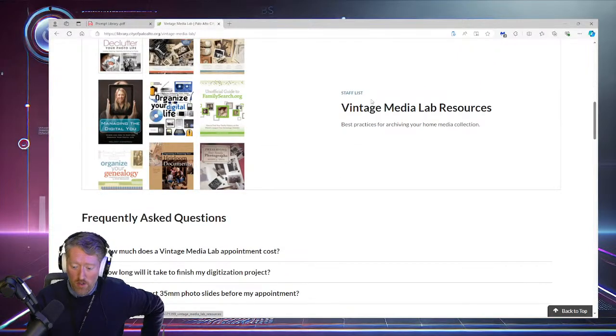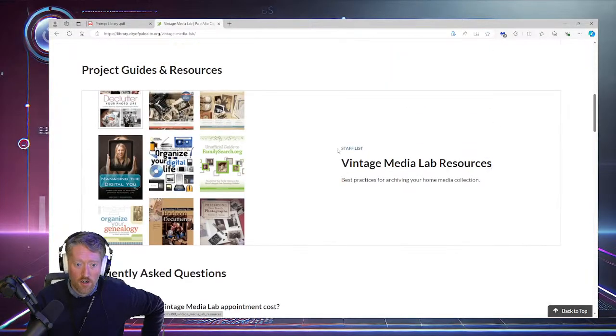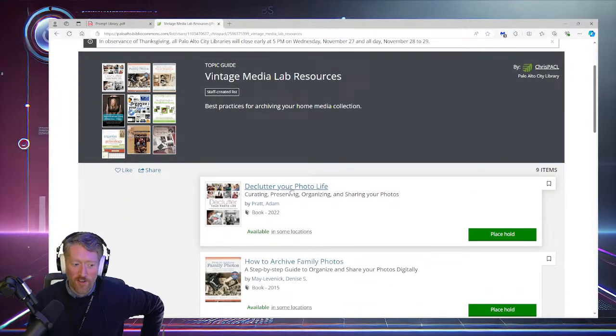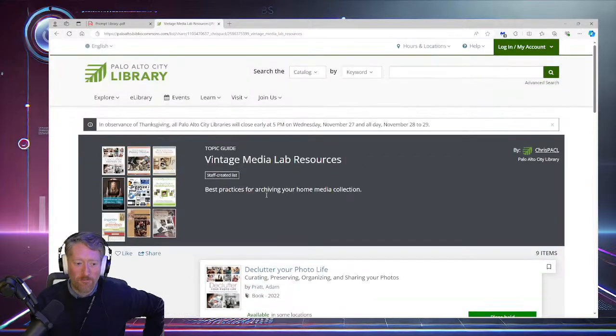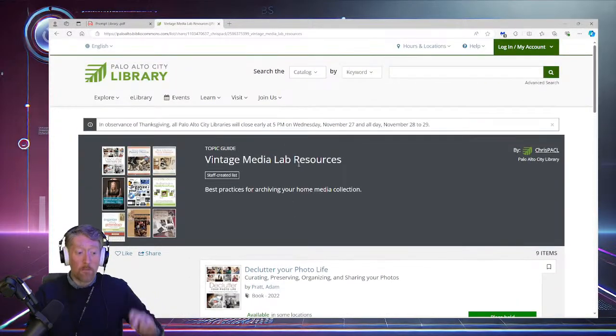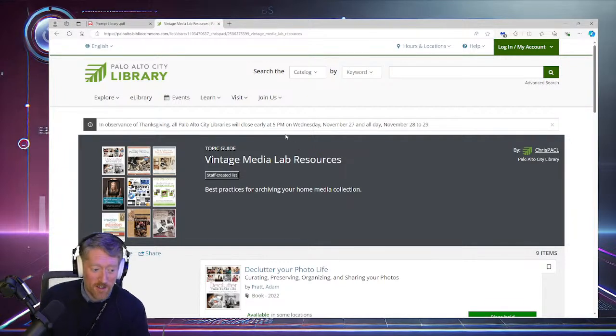This is an excellent book if you are just starting off in your vintage media. Oh, this is actually a list. Sorry, there was one book in here in particular. This one, if you want to read that one, that's a good one. And I think we have it in ebook format also. But that's not what this stream is about. Today's stream is all about AI.